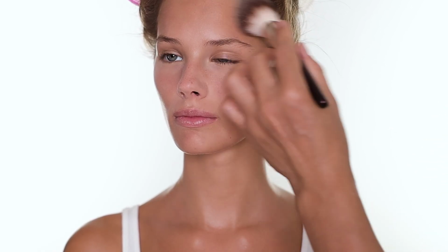And I'm not going to do contour or anything like that on Marie because I think she has incredible bone structure without anything. And the loose bronzer is all she needs.